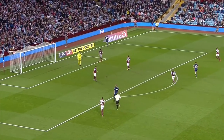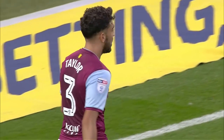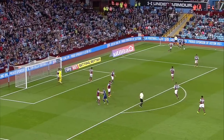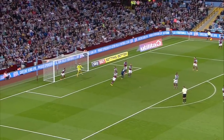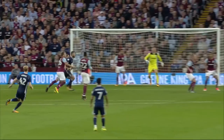Brereton trying to keep it alive. Must have got the corner. Still looking slightly shaky in terms of their defence. It's in toward Murphy. Another chance for Daryl Murphy. Could have had a few goals today.